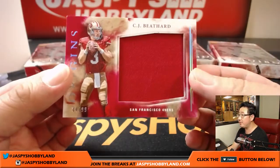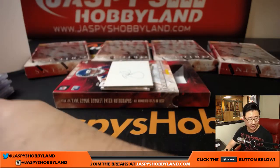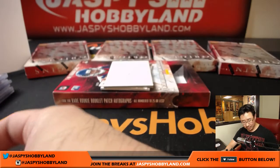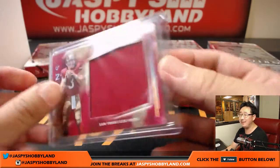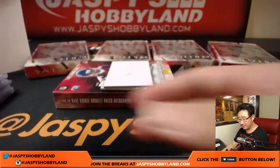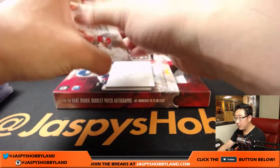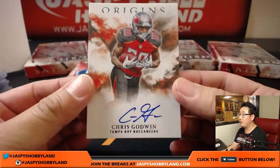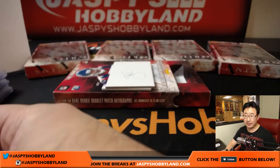And CJ Beathard, 84 out of 99. Or Beathard, as I thought I heard in a preseason game or something like that. Definitely not Beathard. We got Chris Godwin. On-card auto for the Buccaneers.